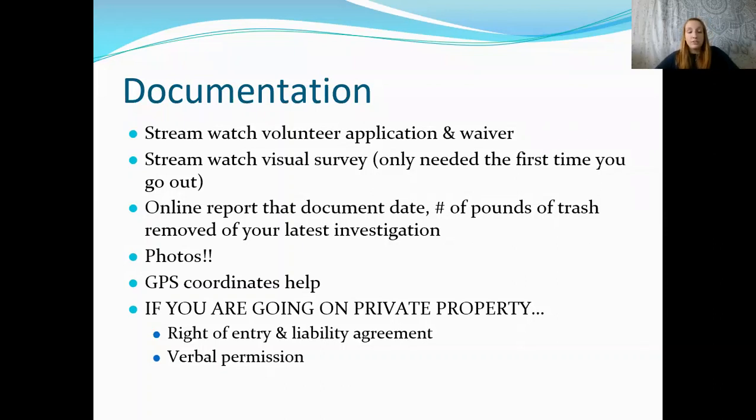The StreamWatch visual survey, also in that Dropbox folder, is the initial baseline survey. It is a few pages long. It's a little bit more in depth. It gives us a great overview of what your stream and its current conditions are like, so we can track it over time. This is a one-time thing. So we just ask that you do it once, you take all the measurements. There is also an instructional packet within that Dropbox folder to provide you guidance. But if anything is confusing or you don't understand it, please shoot us an email and we'd be happy to help you out with it. But like I said, a one-time thing, and then every time after that, it's a much simpler form.